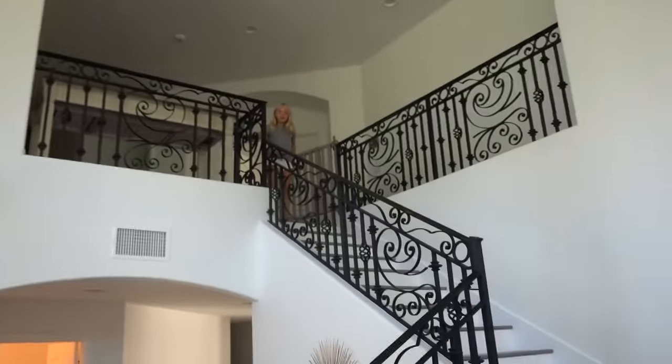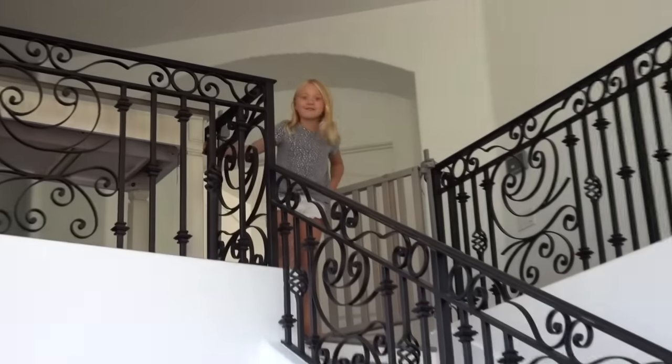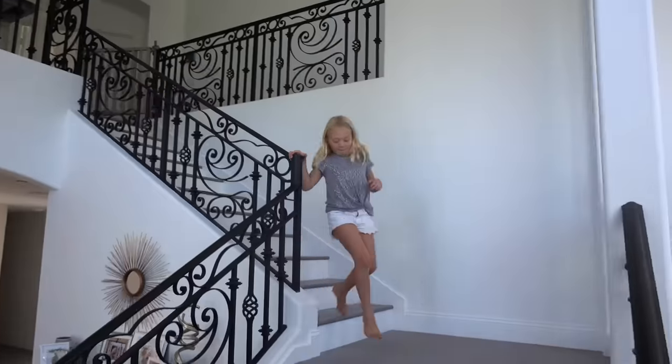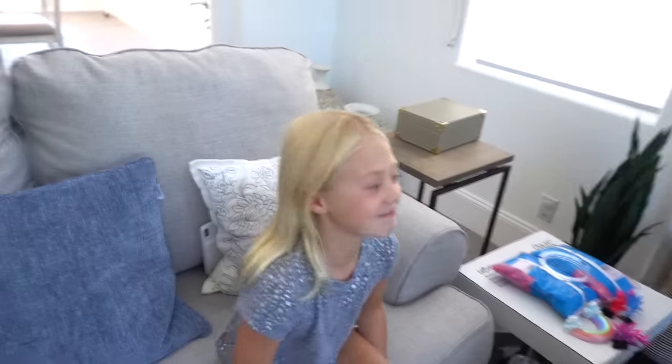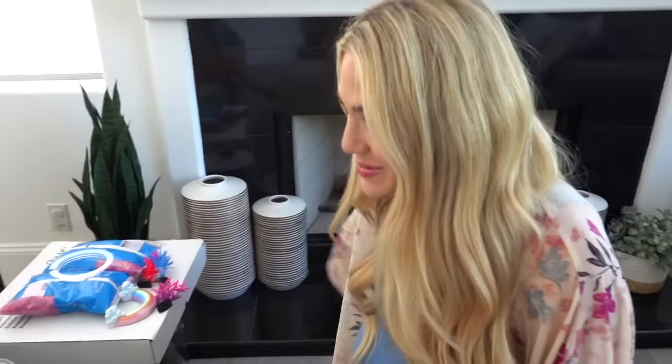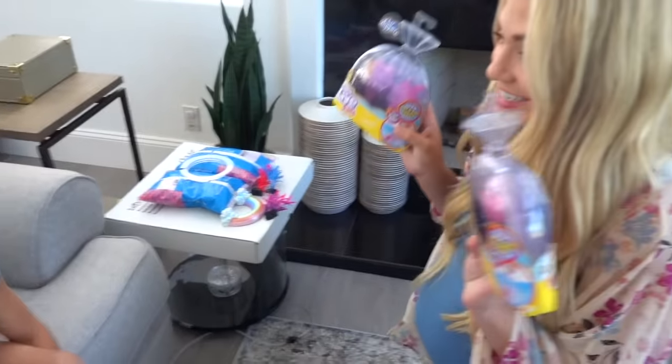Everleigh! Everleigh! We have a surprise for you! What? We have a big, well actually, it's a little surprise, but it's a big excitement. Come on. It's so exciting, come on. Your mom has it. We know that you've been really wanting another pet since we lost a few pets a while back at the old house. So we decided to get you new pet fish!